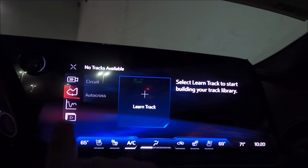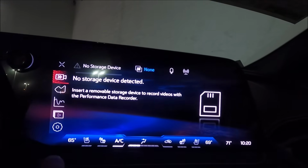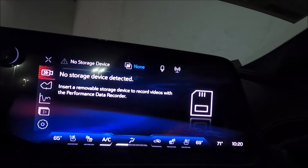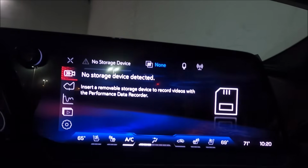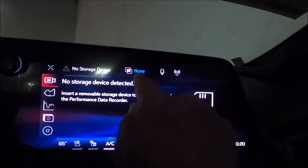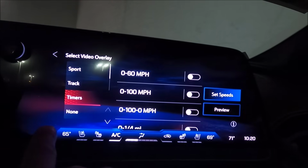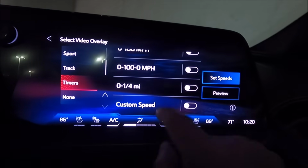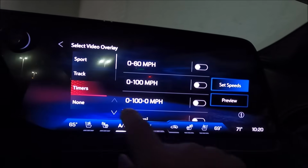This is going to be really interesting. Setting up a track. And usually you could change the overlays of data. Now, again, I apologize. We don't have a lot of data for you. Okay, there it is. I just did that. Okay. I just clicked it. It said none. Here's your timer. And you can set what you want for your timer. That's interesting. Oh, a custom speed feature. Your quarter-mile time. All right, there we go.